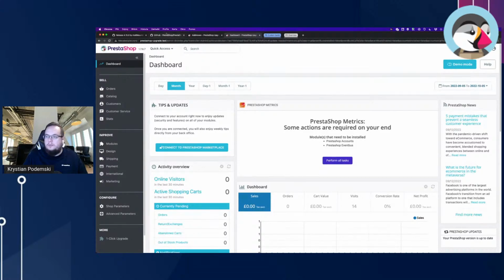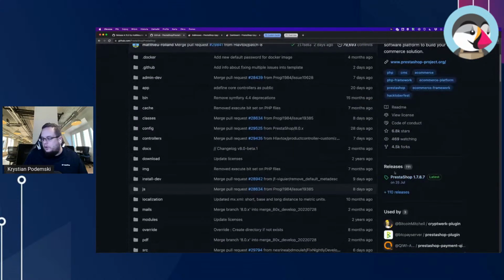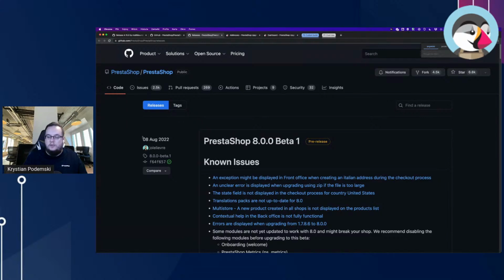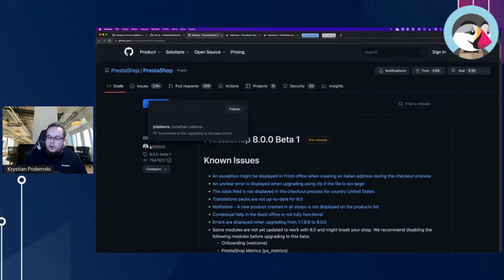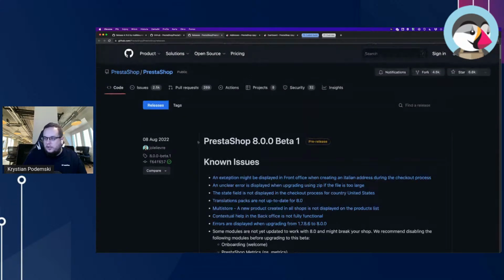But as you probably know, there's no PrestaShop release candidate yet, because this build is still in the hands of the quality assurance team. So we could download the PrestaShop 8 beta and upgrade to beta 1. But what we want to do is to upgrade to the most recent version of PrestaShop 8. And it is still possible, and I will show you how.